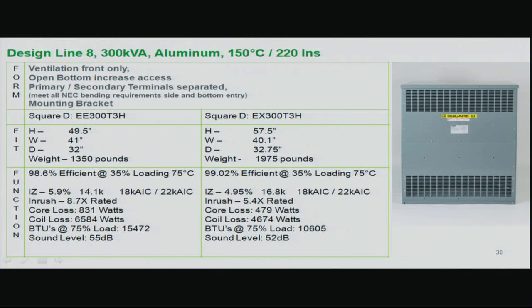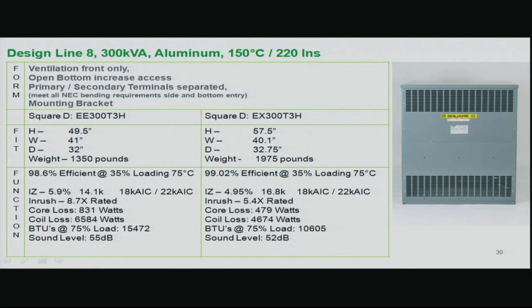In this family of offering, the only product line that we had to increase the panel is the 500. So the impedance change on our 500 caused that panel to have to be changed. Core losses from 831 to 479. Coil losses from 6584 to 4674. Once again, the critical thing for your HVAC, BTUs went from 15472 to 10605. So a 5,000 watt BTU reduction. Extremely critical that they do not continue using the current tables. Sound level also decreased on this unit. We will be marketing them at 3 dB, and hopefully we will be able to market them at 6.